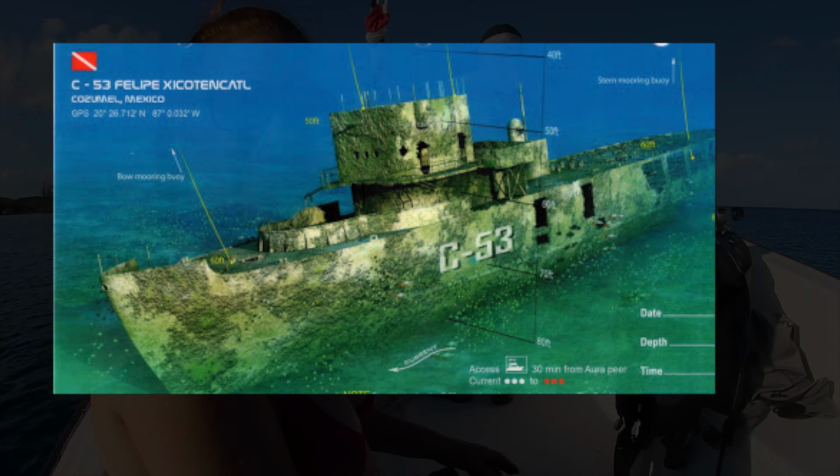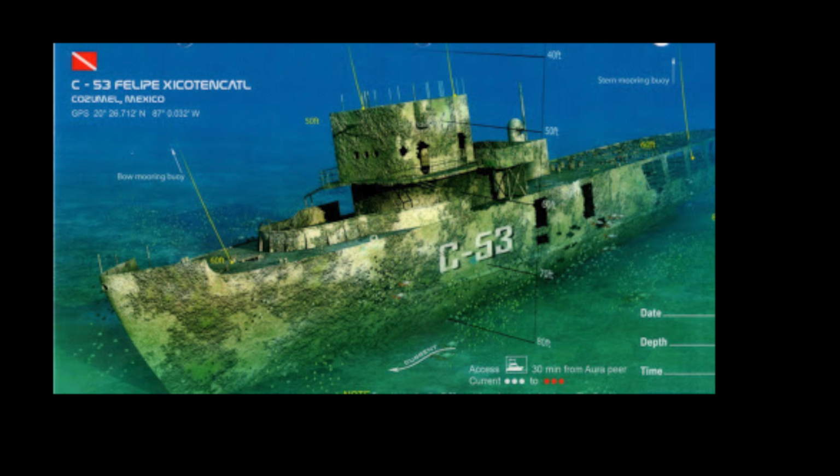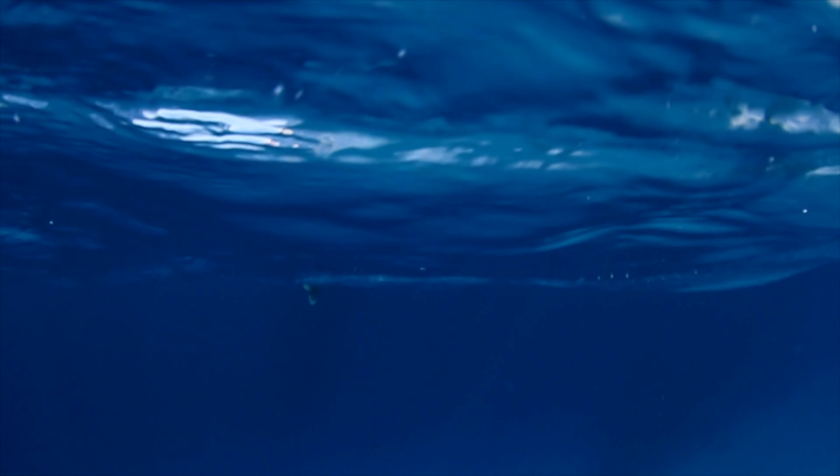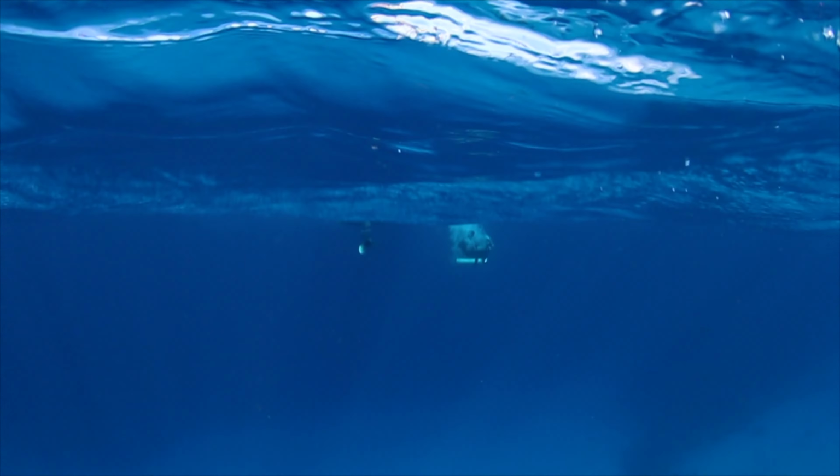Our first dives were on the Felipe Zico Tencatl. I know I didn't pronounce that properly, so I think we'll just stick to calling it the C-53 for simplicity's sake.